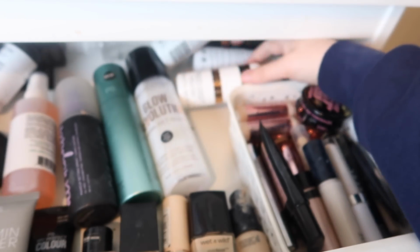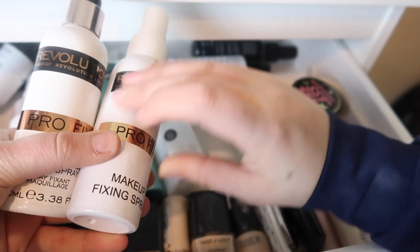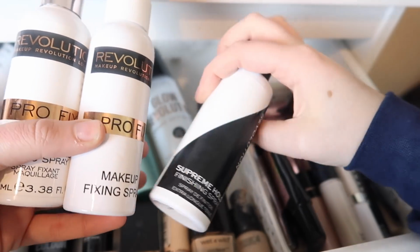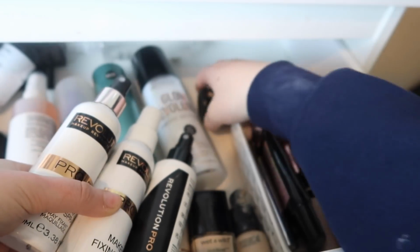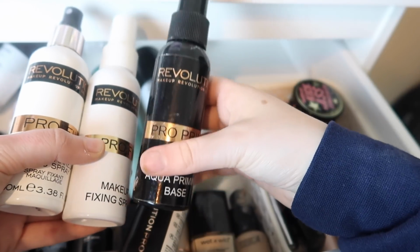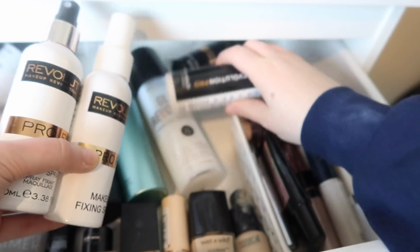Next up, I've got two more of the Makeup Revolution setting sprays. So I've got these three. This one's Revolution Pro. These two are just from Revolution. And then this one is the Aqua Primer Base. So that's basically a primer base over there. And them three are the setting sprays.